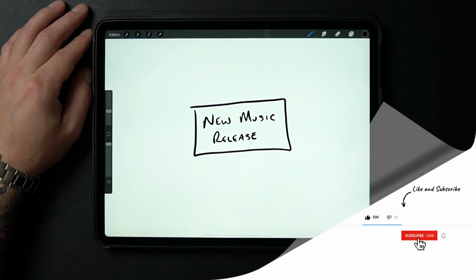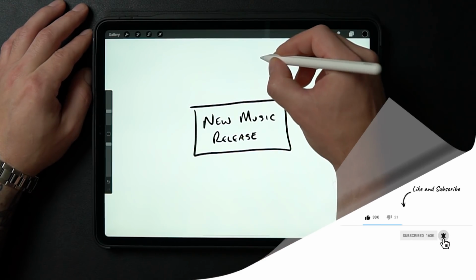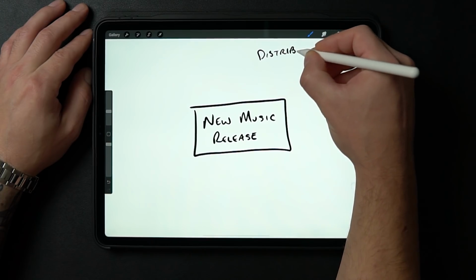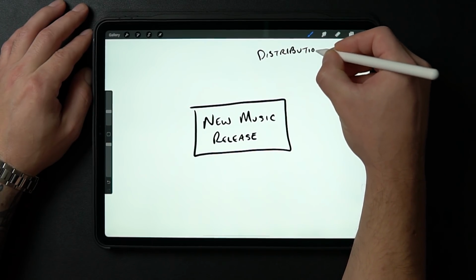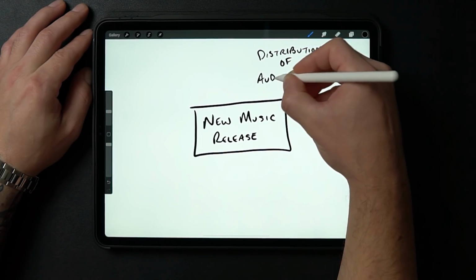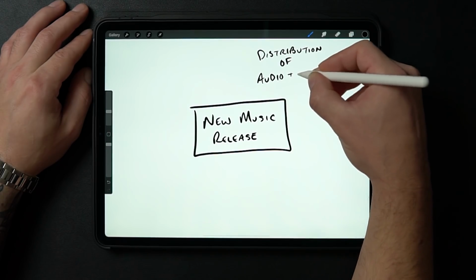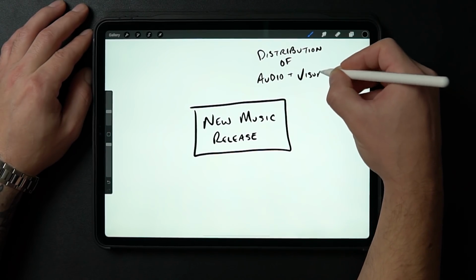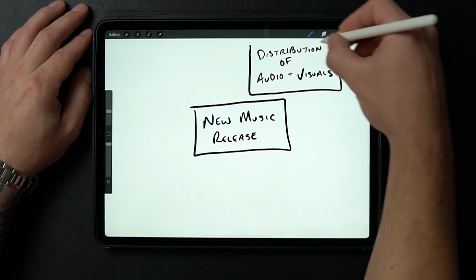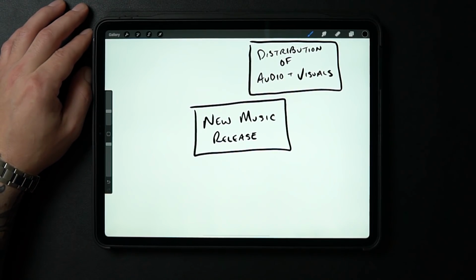Now, the first thing to address is the distribution of your audio and visuals. If you're planning on releasing to Spotify, for example, you'll have to submit your project for distribution at least a few days before it'll actually be live. And if you're wanting to submit your release to playlists or blogs, you'll want to schedule out the public release date by 2 to 4 weeks to make sure that you have time to actually reach those curators, but we're going to get into that later in this video.